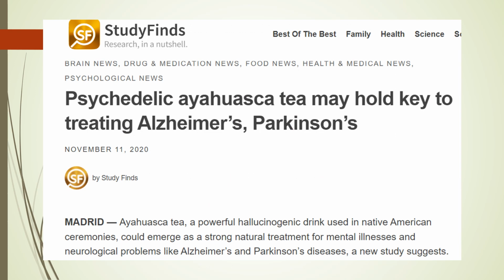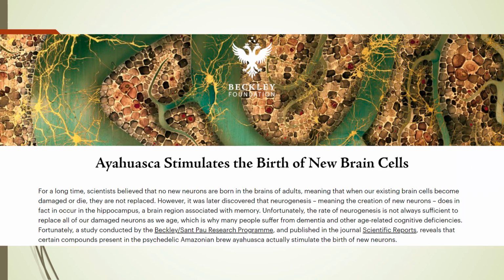This article discusses a study from Madrid, describing ayahuasca tea as a powerful hallucinogenic drink used in Native American ceremonies, emerging as a strong natural treatment for mental illnesses and neurological problems like Alzheimer's and Parkinson's disease. For a long time, scientists believed that no new neurons are born in the brains of adults, meaning that when our existing brain cells become damaged or die, they're not replaced. However, it was later discovered that neurogenesis, meaning the creation of new neurons, does in fact occur in the hippocampus, a brain region associated with memory.